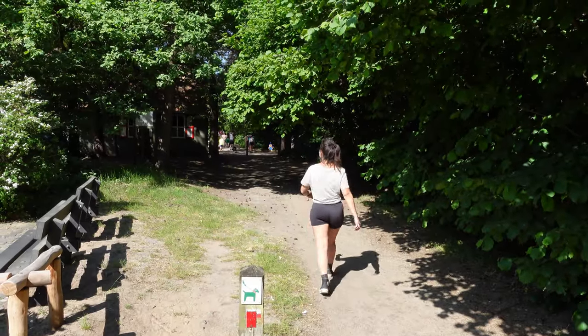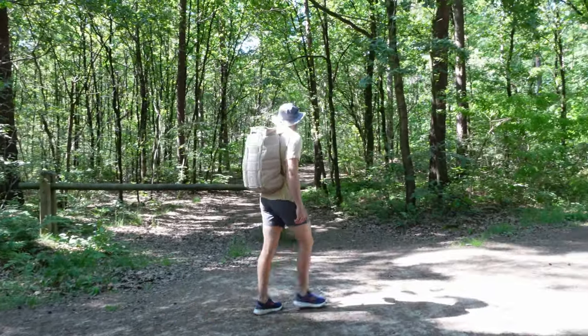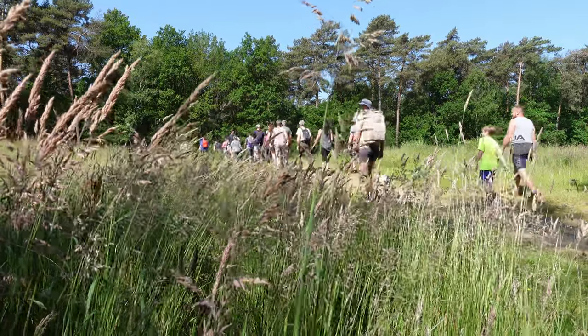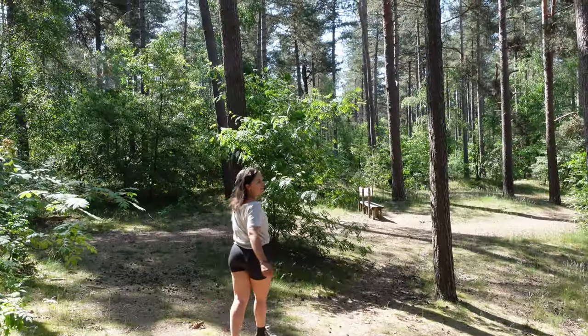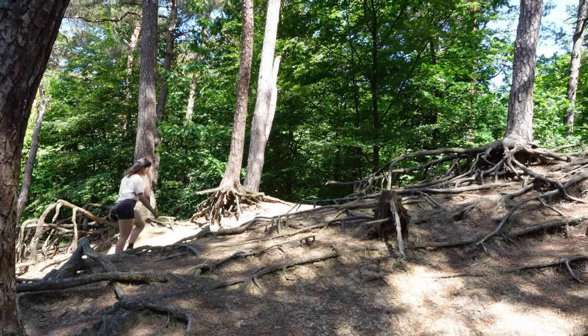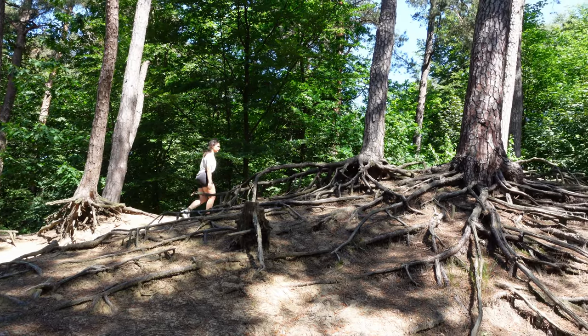Exploring uncharted territories in Belgium was new for us. But being in this unfamiliar yet beautiful region only deepened our appreciation for our home country. And let's not forget the joy of starting the day with an active morning, especially when the weather and the surroundings are simply glorious.